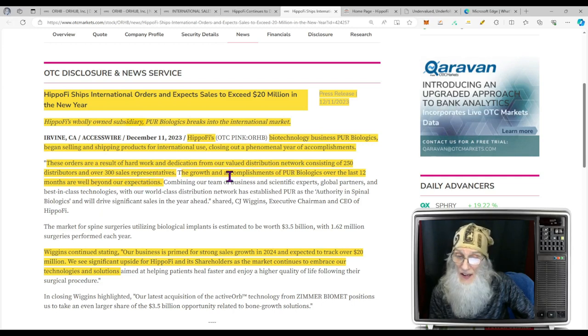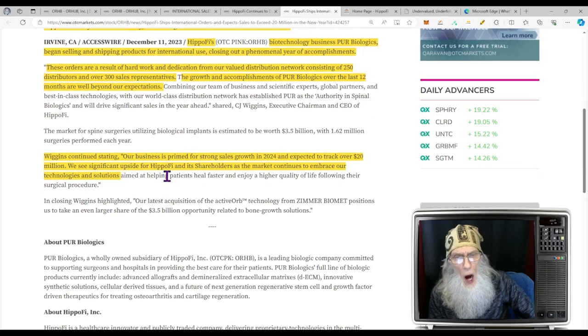The growth and accomplishments of Pure Biologics over the last 12 months are well beyond expectations. Our business is primed for strong sales growth in 2024 and expected to track over $20 million. We see significant upside for HippoFi and its shareholders as the market continues to embrace our technologies and solutions.